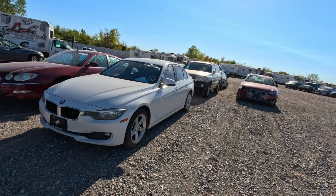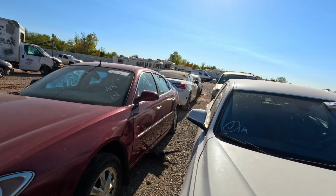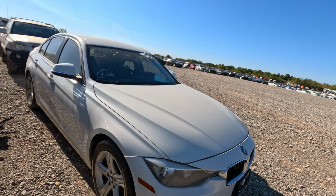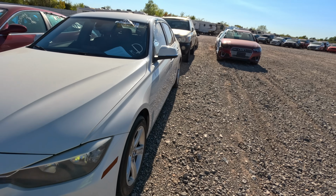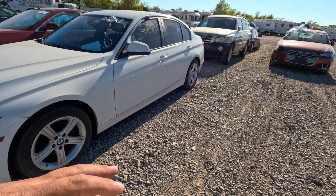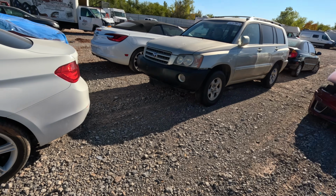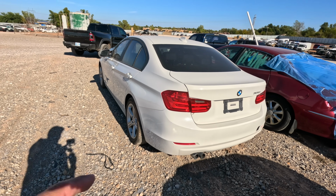How about a $5,000? Well, this one's confusing. This says non-runner, but it now has a D on it. So does it run or does it not? I guess we're going to find that out together. They want like $5,400. It's a 2013 BMW 328. If it seems like I'm rushing, it's because I am. They close in literally eight minutes. So I've got eight minutes to find out if this actually runs and to go through it with you.